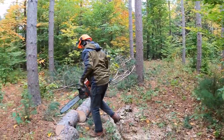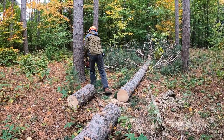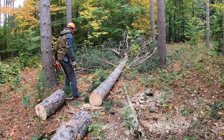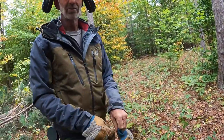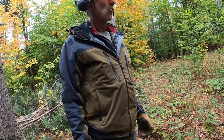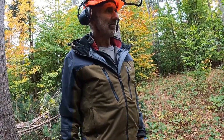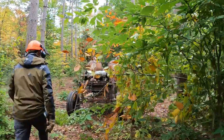Jeez Louise. Seriously, horses are running away, you're not wearing your chaps. You've seen most of my horses mind pretty good and behave, but I haven't used these two for a little while, so as you can see, they're not always perfect. And they're not being very perfect.